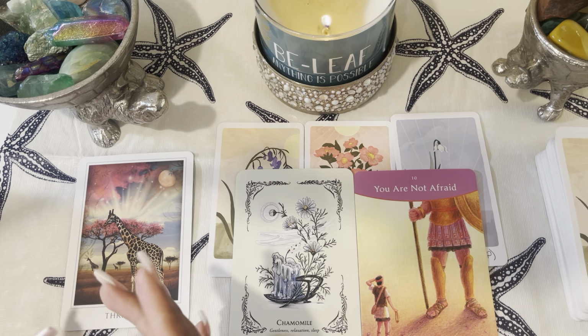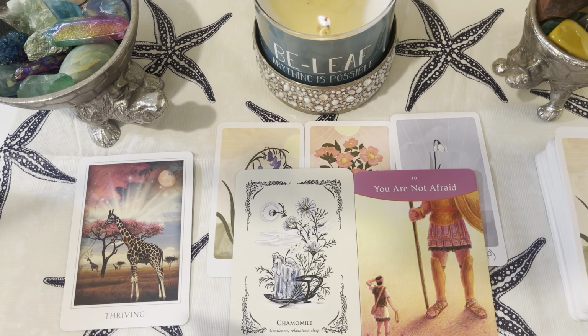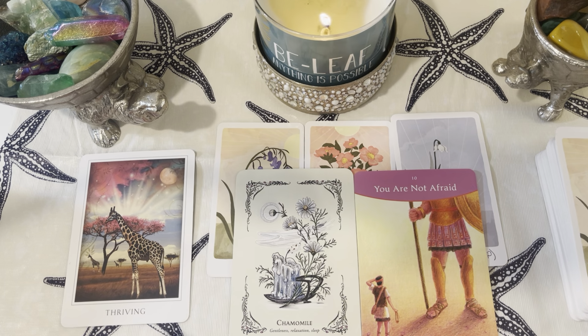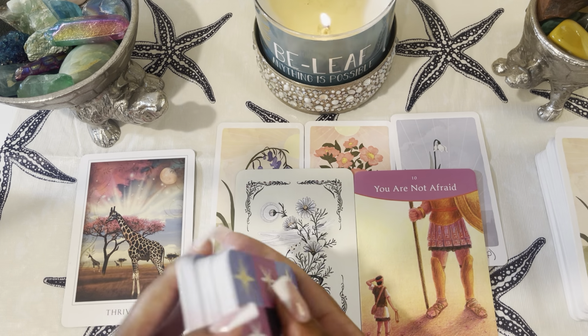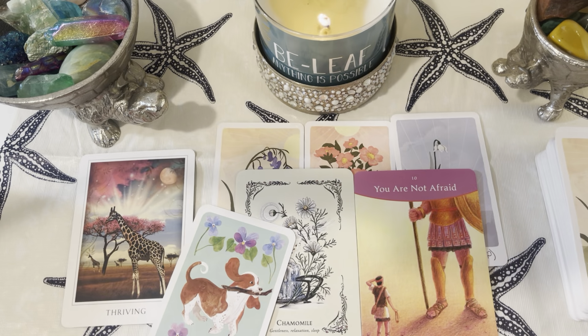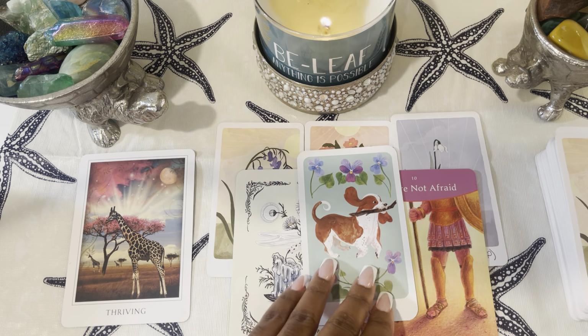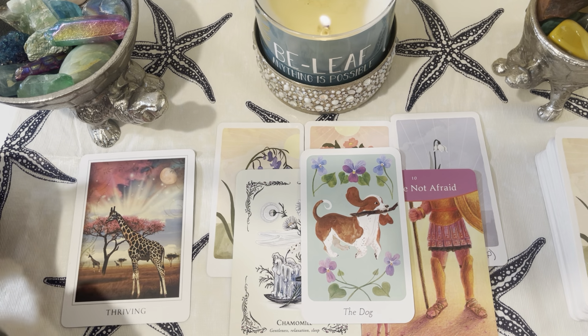I love this for you guys. I love the confidence that you have. And I love the fact that our overall energy here is thriving. I love that. So let's get one message from our little witch's oracle. There we have it. And we have the dog. The dog. Maybe you have a loyal friend somewhere. Let's see what the dog is all about.